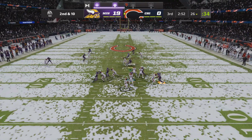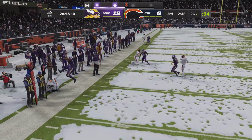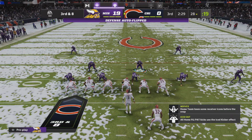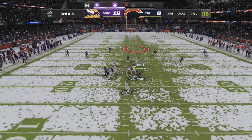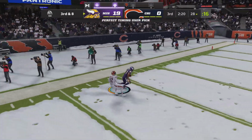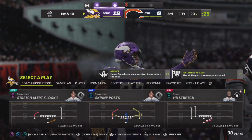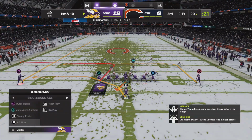Throwing again on 2nd and 10. Fields. And he finds his tight end, Graham. They do get a couple, but they'll be left staring at a 3rd and 8 coming up. From the gun, here's Fields. Gonna let one fly for Robinson. And now another turnover as this one's intercepted. It's Cameron Dantzler who picks it. And the Vikings are going to take over once again with a football at their own 20-yard line.